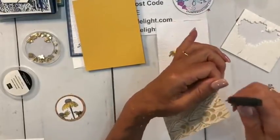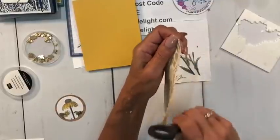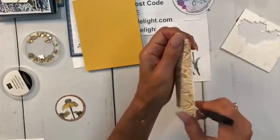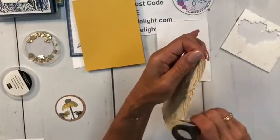Oh yes, Sam, definitely try a spotlight card. They're fun to make and they're so easy. You can also use squares. Any layering die would work.